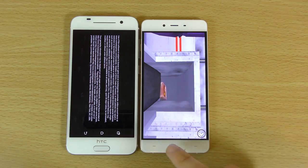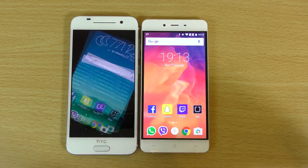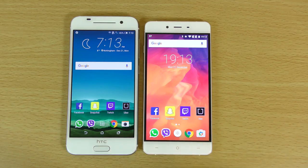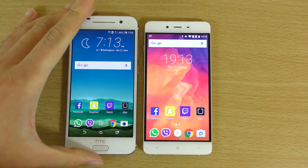Reload. So you can see epic fail here when it comes to the A9 for the multitasking. Very nice victory when it comes to the OnePlus X for the apps and the multitasking. We'll give the nod to the browser for the HTC though.